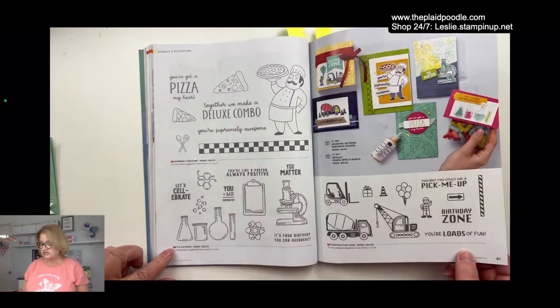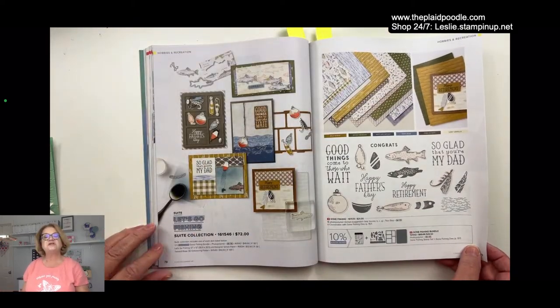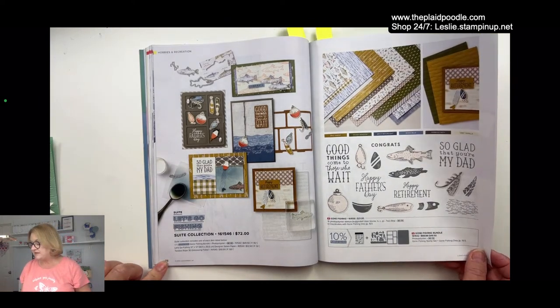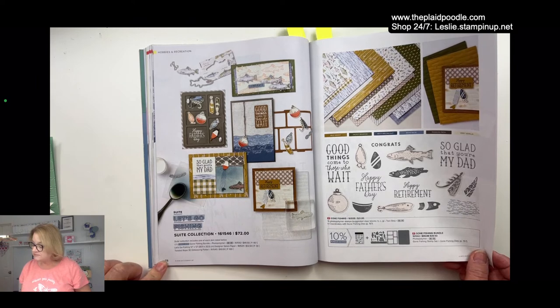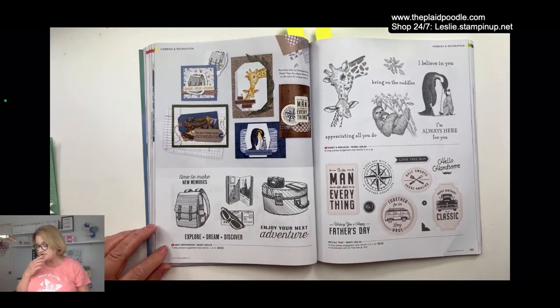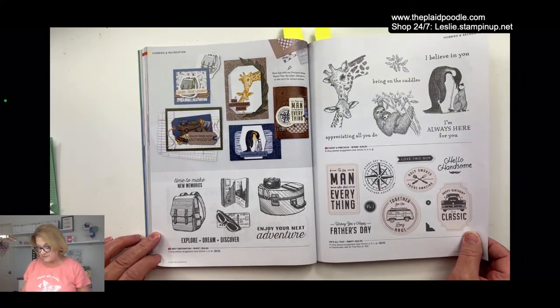Stacy said she's tempted to get that one. Are you talking about the Let's Go Fishing? I like it. I really do. I don't get a lot of masculine sets, but I think I'm going to get that one.